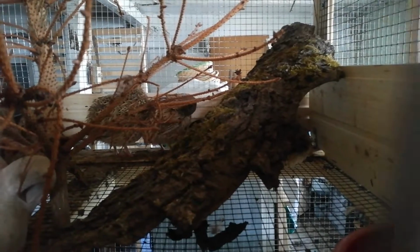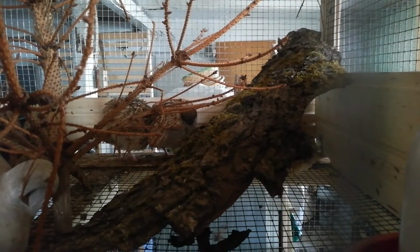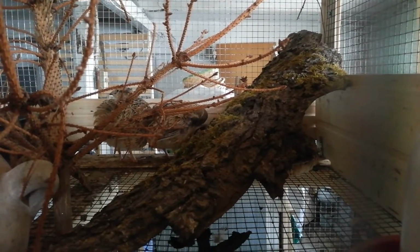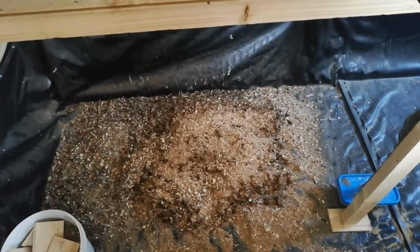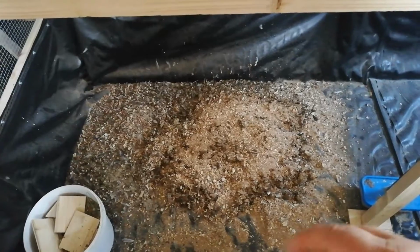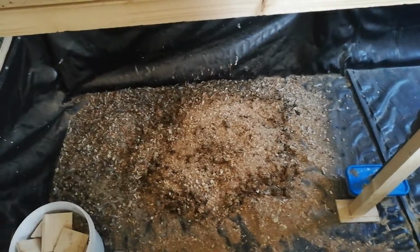So this is how it looks like here now. You can see they have much more space, but soon I have to divide them into male and female ones. And the next project here in the voliere is making this small part here. And this is my first litter here. It's a small one, but it's very interesting because they shit all the time. They are really champions in shitting, I have to say.